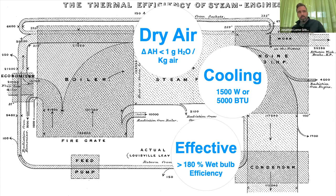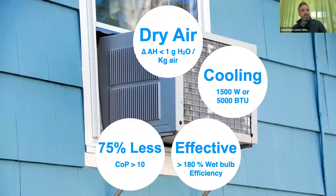We're highly effective. This term would take half the time to explain, but we have a wet bulb efficiency upwards of 180%, meaning that if wet bulb is the limit of how well a typical evaporative cooling system can work in direct evaporation, we get almost 180% of that potential. This is quite good for the way that we're redirecting the air in the system. That effectiveness also means that we have a high COP above 10. So for every watt of energy we put in, we can get upwards of 10 watts of thermal energy out. A typical AC unit is around 3 to 4, meaning we also use about 65 to 75% less energy for the equivalent amount of cooling that the AC unit behind the graphic shows.